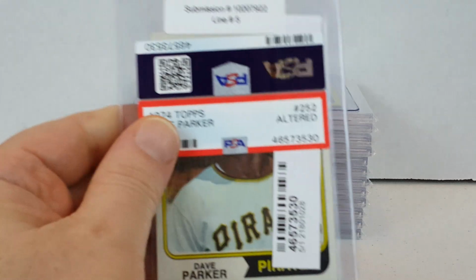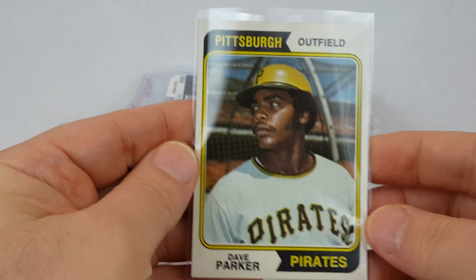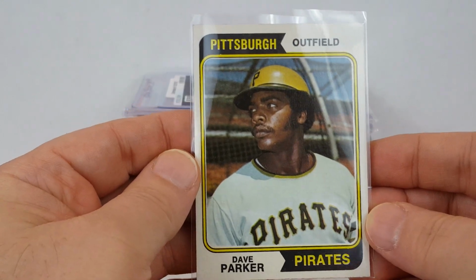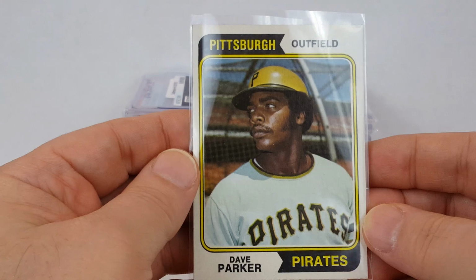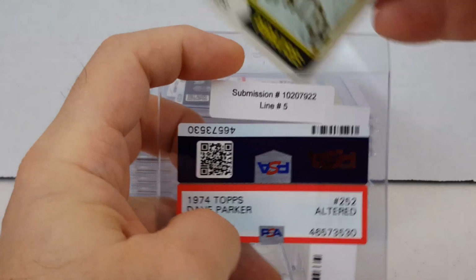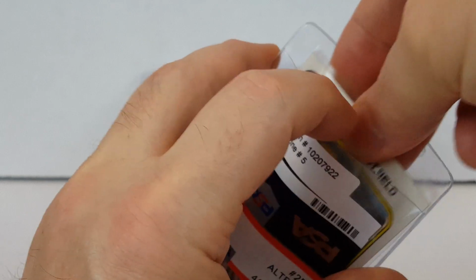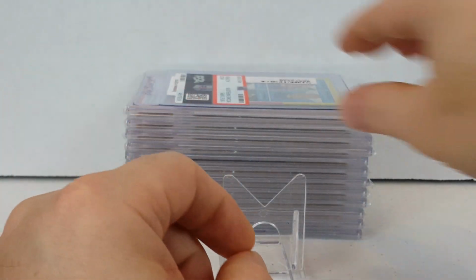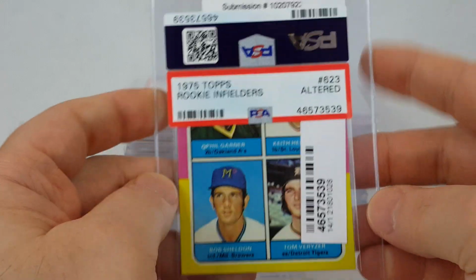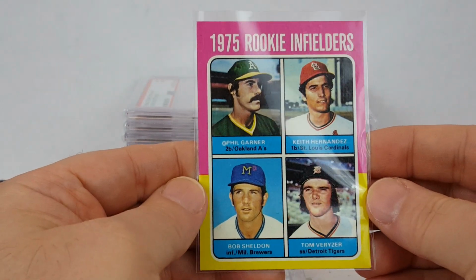Okay, there's a couple other cards here. Got a Dave Parker rookie card. It's another one I picked up at a national. I've had it in my collection for 30 years or more, and thought I'd finally get them submitted and encased. Back then, grading was more of a luxury than a necessity, which it kind of is now. And this is the Keith Hernandez rookie card, which is also labeled as altered.